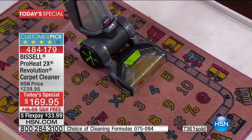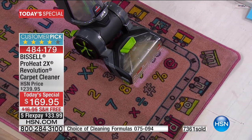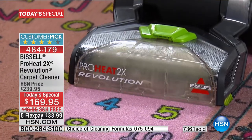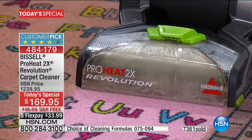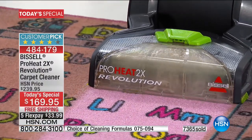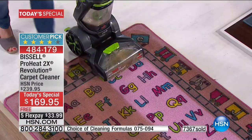Look at the dirt and the grime in that, Adam. I mean, this is what your kids are playing in. This is what's in their bedrooms and in the dining room. Look at the actual color of that carpet. Who knew? I know. Imagine your whole house if you can get these kind of results from room to room.